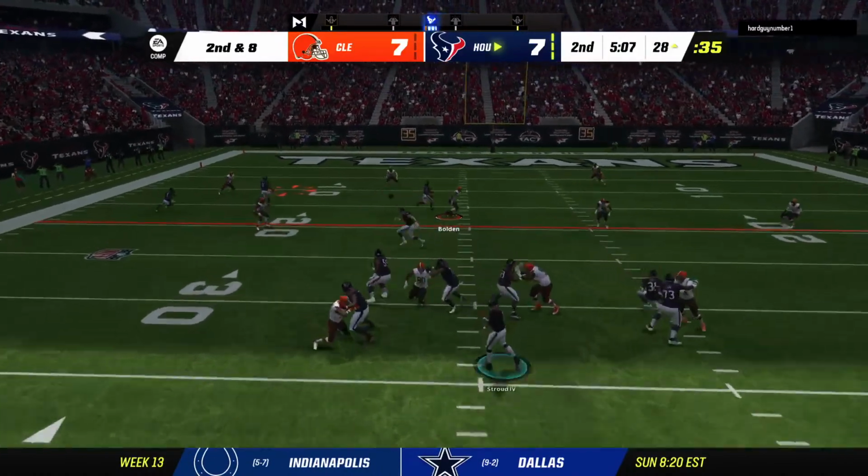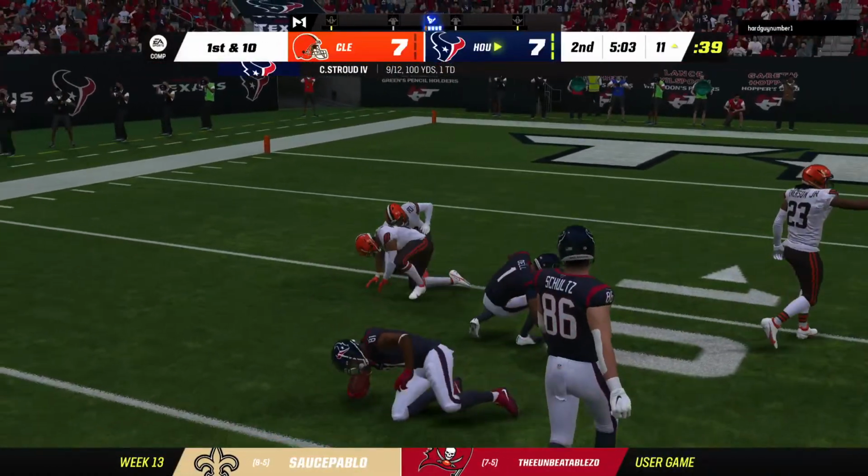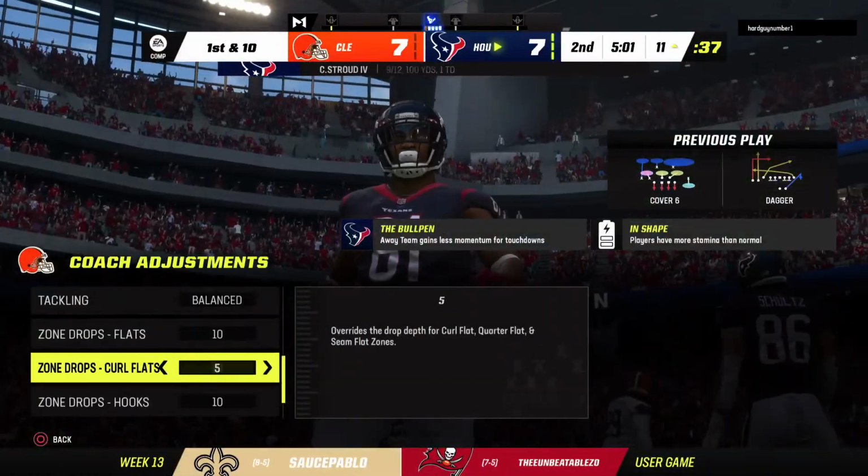Here's 2nd and 8. This is caught. It's Woods. And he's going to be marked down just outside the 10.